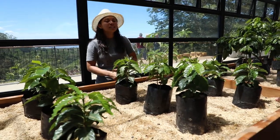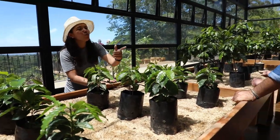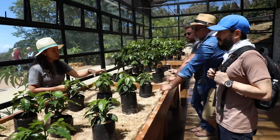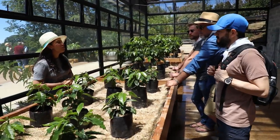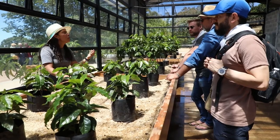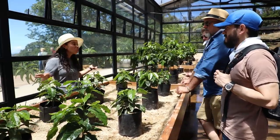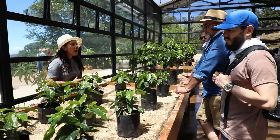Why are we doing this type of research? Okay, let's suppose that you are a coffee producer and there is a disease that attacked your coffee plantation. What is going to happen with your coffee plantation if you have this disease in your coffee? You can lose all your production. And the quality. And the quality.